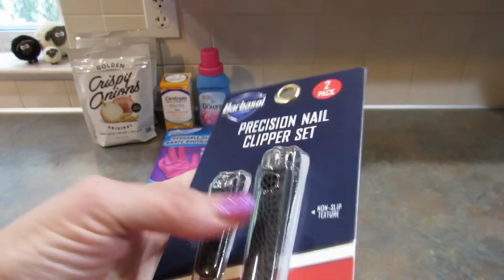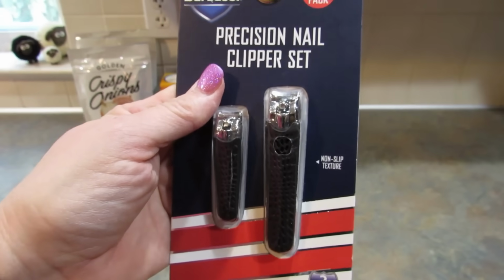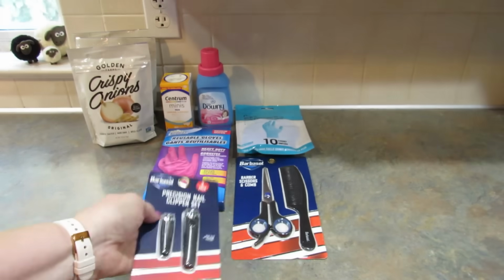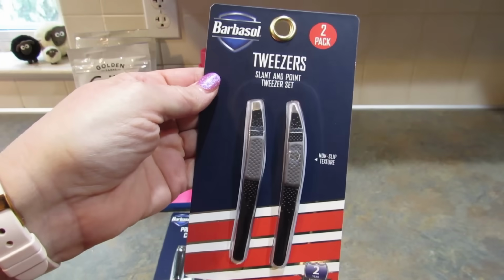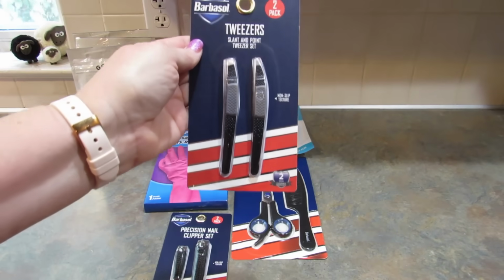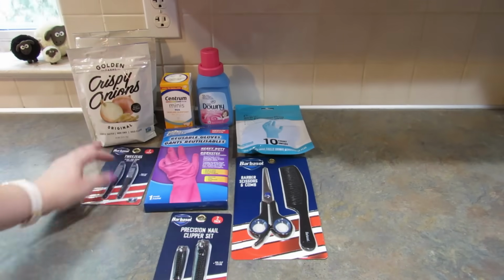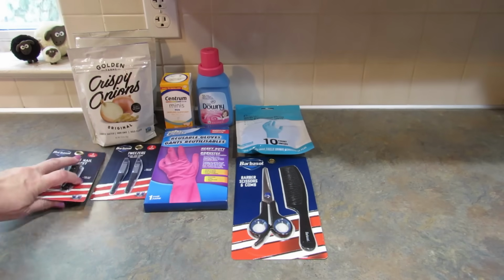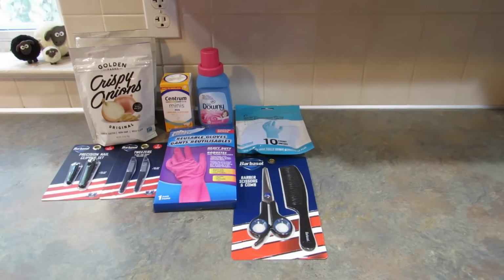They look really nice. They're textured. They look nice and heavy duty. Oh, it says non-slip texture. And then they also had tweezers, slant and point, also with non-slip texture. I just got one of each. We really don't need a lot of this stuff, but it doesn't go bad. I can stick it upstairs. If somebody needs them, I got them covered, right? That's how I justify it for me.